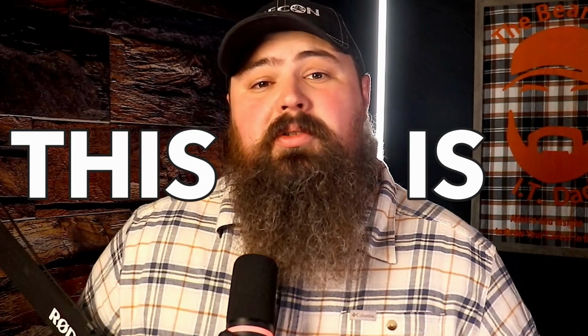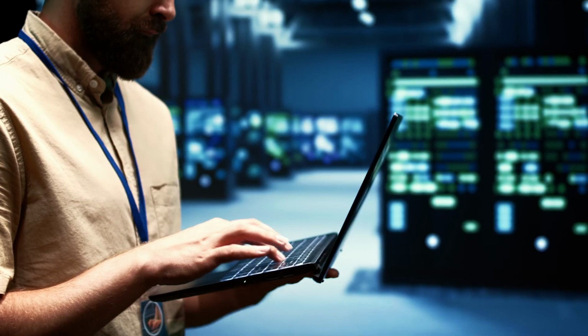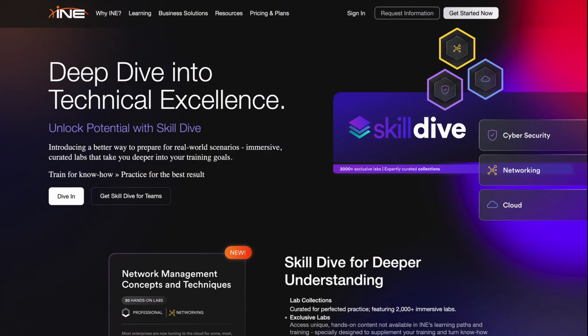This is one of the most immersive and versatile lab experiences out there, providing you with real-world cybersecurity, networking, and cloud scenarios. Today, we are talking about INE's latest creation, Skill Dive, and we're about to give you an exclusive sneak peek into the new platform.